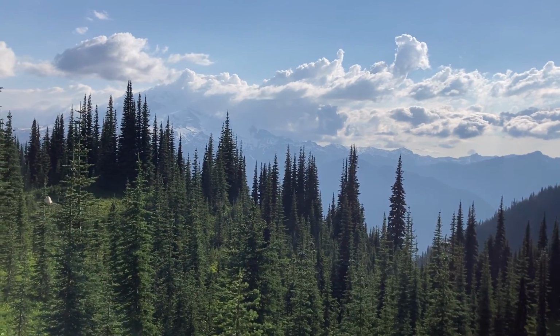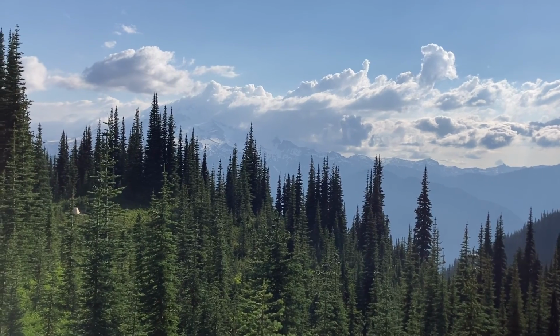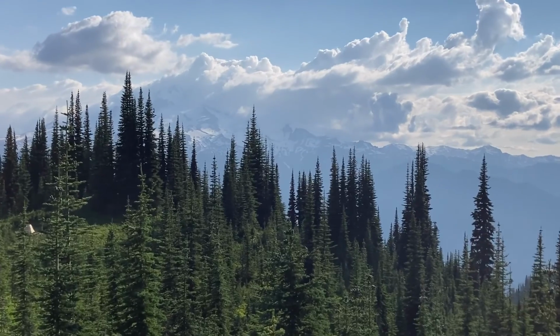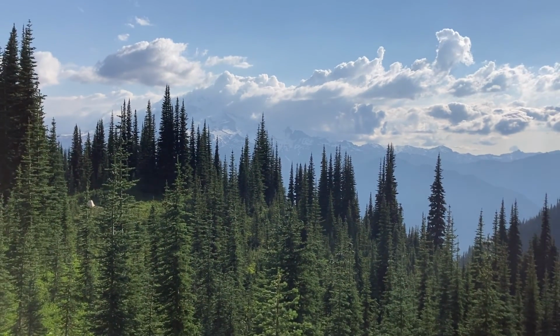When I spoke with the ranger, she said there's a chance of rain and thunderstorms tonight, and if you look at Glacier Peak, like, that is a mood right there. Look at the clouds on that. So we'll see what happens tonight.